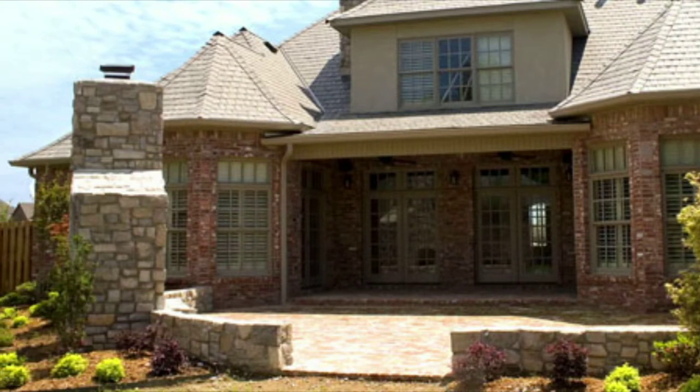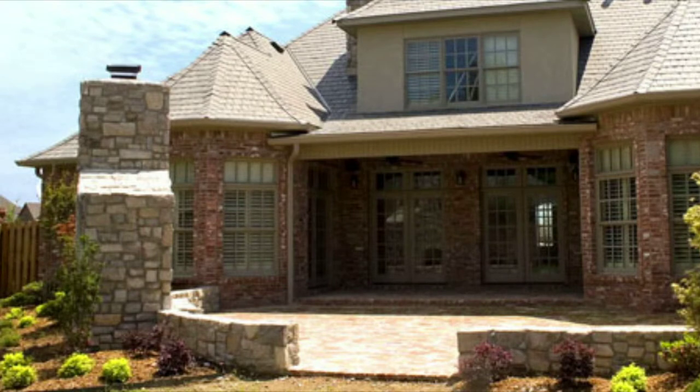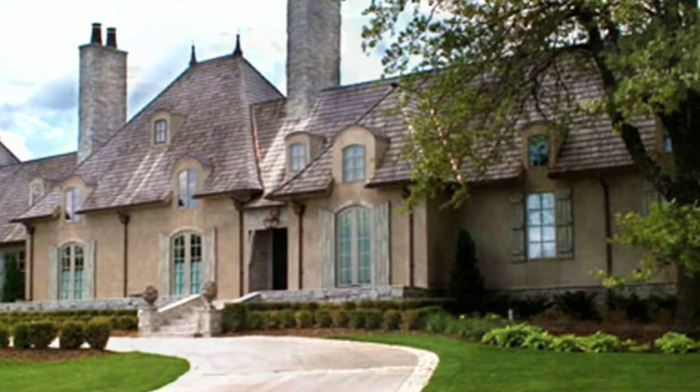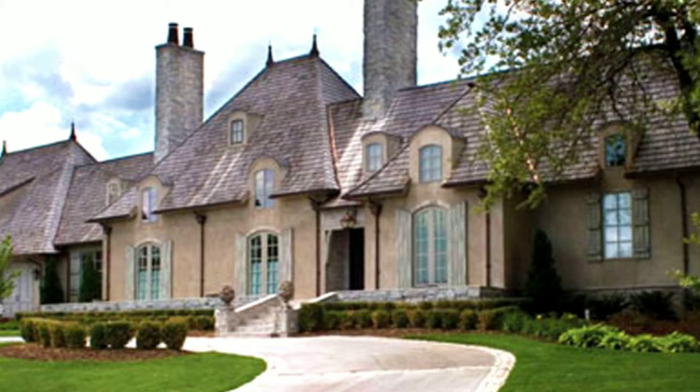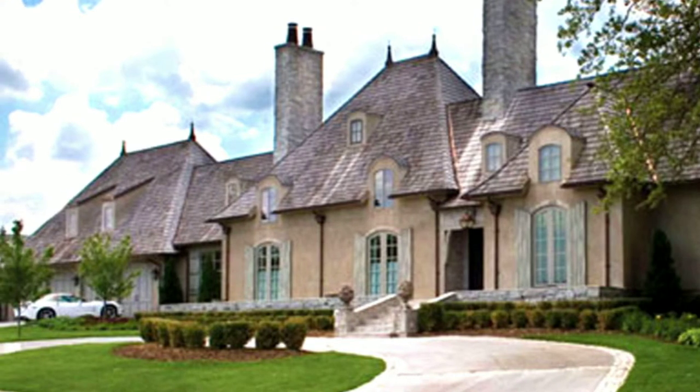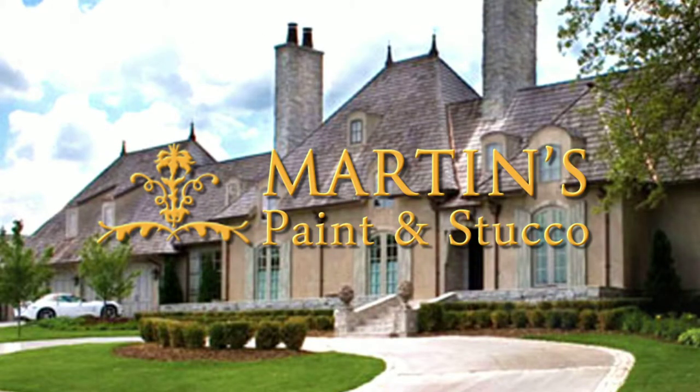of your architectural features. When selecting a finish for your home or commercial building, choose the finish that for centuries enhances the appearance of the finest villas in Europe to the homes and commercial buildings in America. Stucco from Martin's Paint and Stucco.